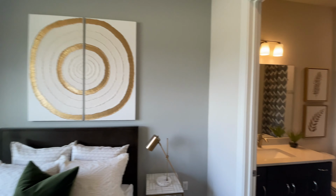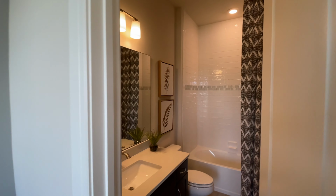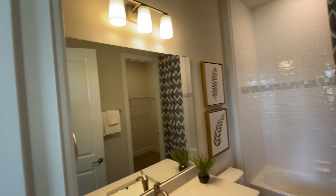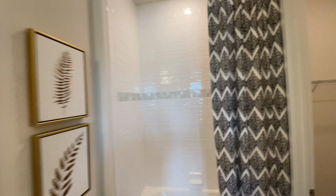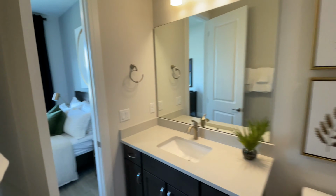The base square footage stands at 3,416 square feet, but it can go up from there based on the options or modifications that you choose for that particular home. This home is offered in every community by Pulte Homes in Central Florida, or in Florida in general.